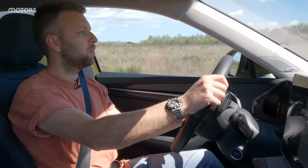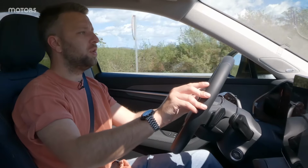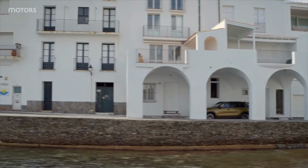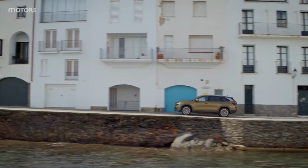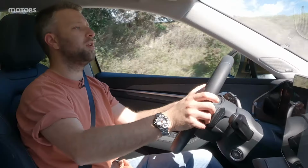One thing I will add is that though the forward visibility of the Kodiaq is good, those new, quite thick pillars at the rear mean the over-the-shoulder visibility isn't that impressive, and certainly at the back, the quite postbox-like rear screen, when you've got the seats in place, doesn't give you a huge amount of area to look out the back of.